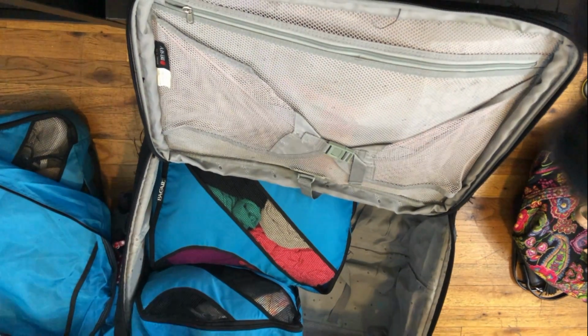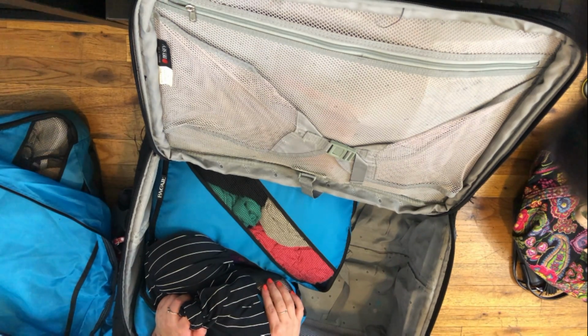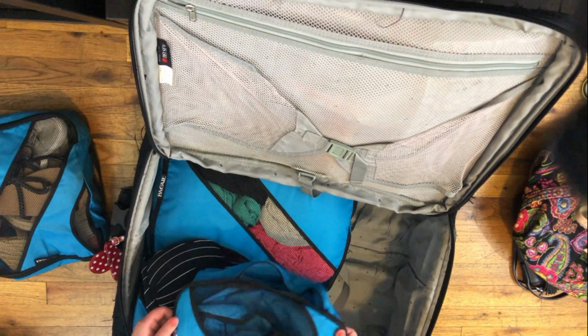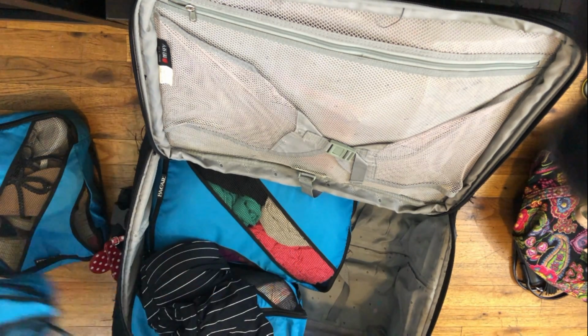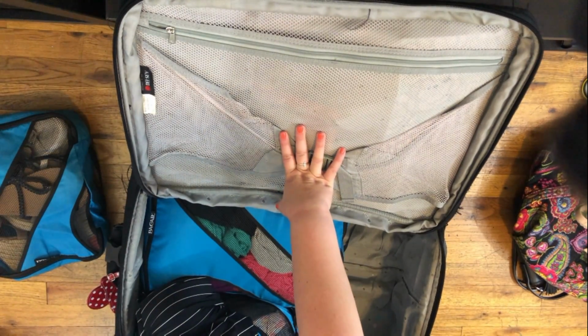So if I'm going to be trying to go somewhere where I want to put my suitcase away, I will put my undergarments in one of these small packing cubes. But if I'm not essentially living out of the suitcase, if I know I'm going to leave my suitcase out the whole week, I will just put them in this top pocket. So that's what I'm going to do.